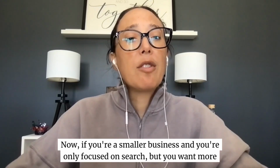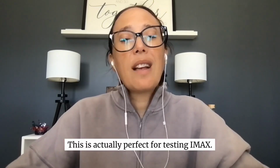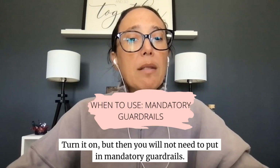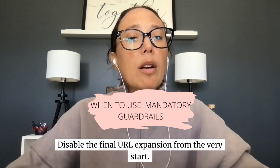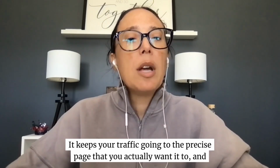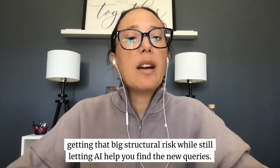Now, if you're a smaller business and you're only focused on search, but you want more reach, this is actually perfect for testing AI Max. Turn it on, but then you need to put in mandatory guardrails. Disable the final URL expansion from the very start. It keeps your traffic going to the precise page that you actually want it to, mitigating that big structural risk while still letting AI help you find new queries.